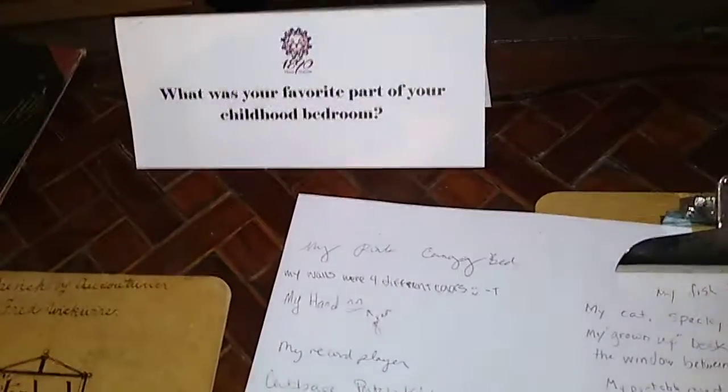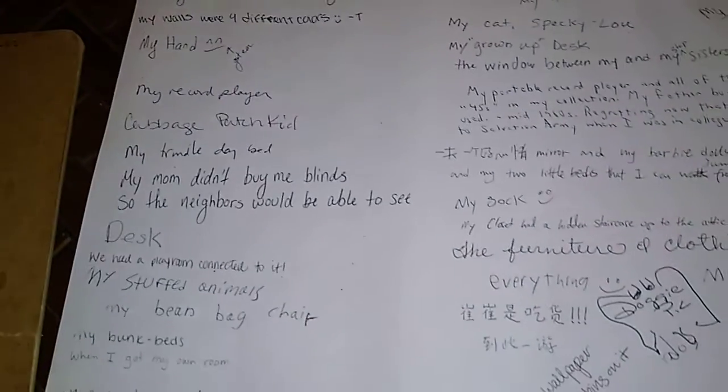You can write down what your favorite part of your childhood bedroom is. This is a stereoscope. My mom actually has one in her summer house. See what's down here. And this is the servant's room. What's up here? That's the stairway going up.